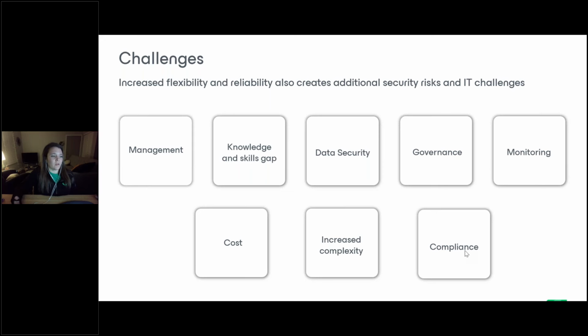You also have cost, right? A lot of times with the cloud, when putting workloads up into the public cloud, you might have some hidden costs associated with that, and no one wants an unexpected bill. So really making sure you understand what you're paying for and the pricing structure is another challenge that comes with the hybrid cloud environment. And then lastly, with an increased data landscape, there's going to be increased complexity, right? You're going to have multiple workloads running in different types of environments across your data center into the cloud, so it might cause some more complexity.